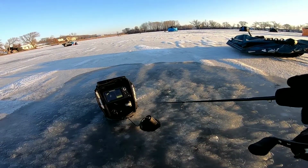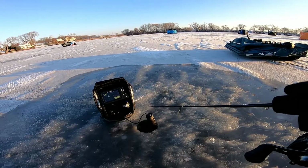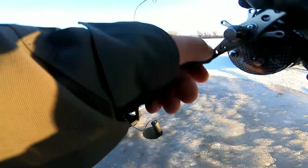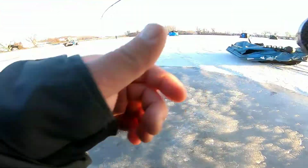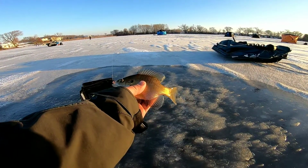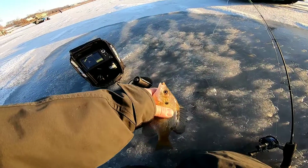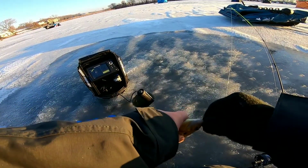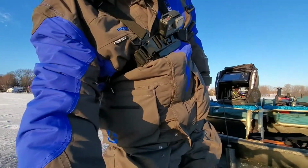Oh my gosh. Here he comes, the fastest ever. Oh my gosh, tiny guy, I think. Oh, he's getting a little heavier, or he's just fighting really hard. Oh, it's a sunny. What? Look at that beautiful color. Oh, nice sunny. Let that guy go.